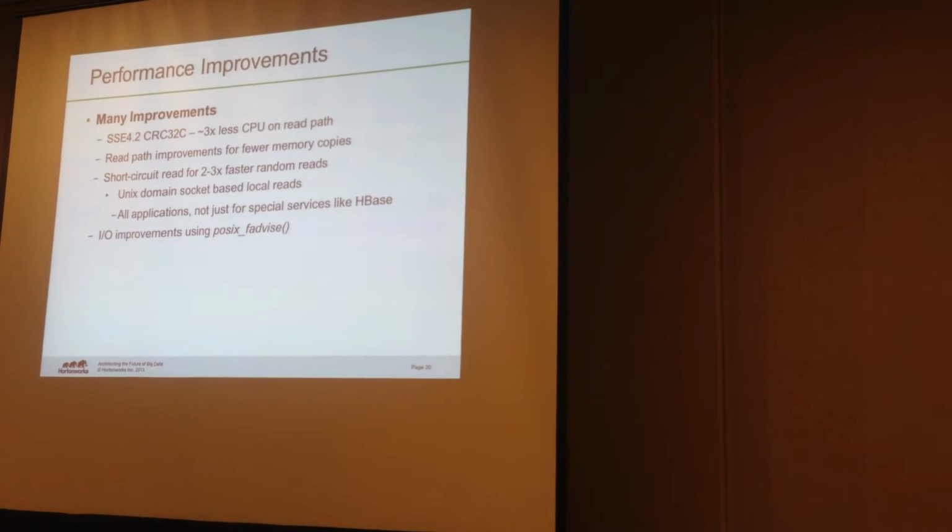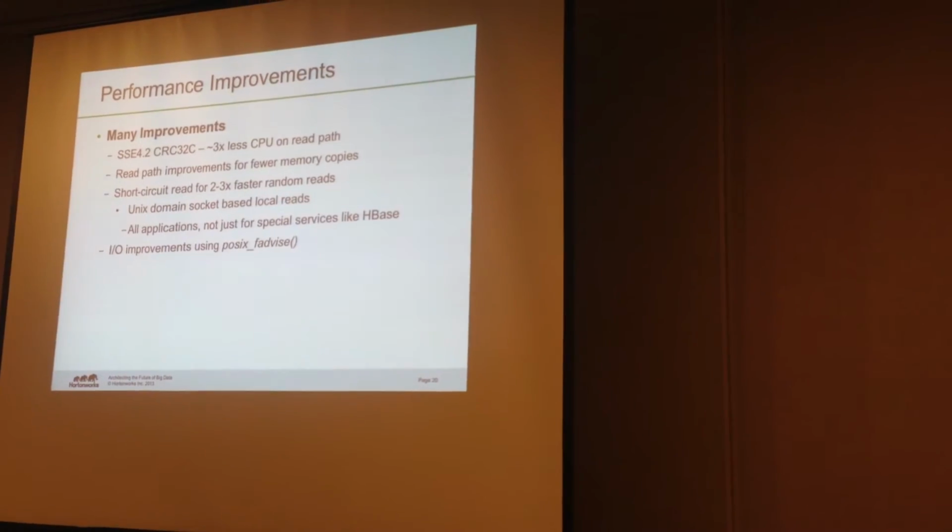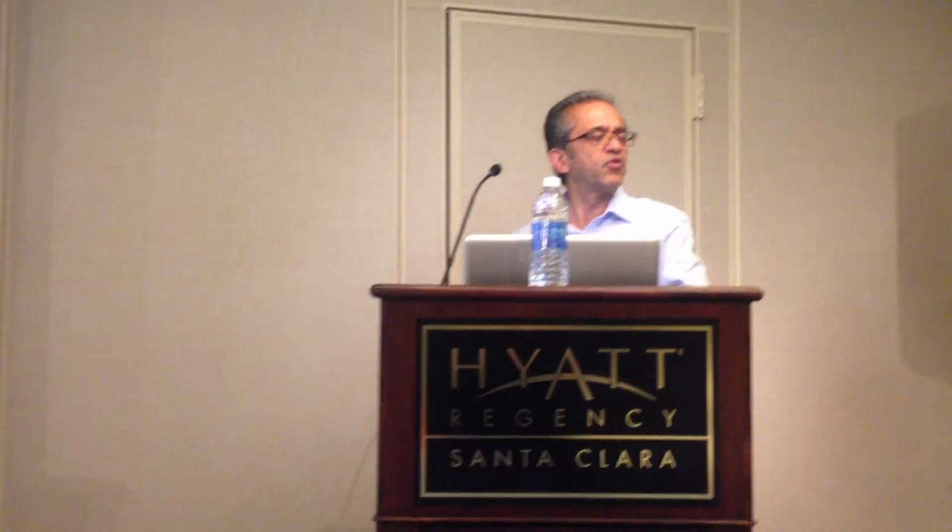like that. We have something called a short-circuit read. Basically, if your application is running and you happen to be on the same node where your data is stored, and that is actually the mode of operation of Hadoop, that your computation moves to where your data is, you no longer have to stream the data from your data node. Normally, the client reads and gets streamed the data via a socket. Now, instead, it reads the data directly.